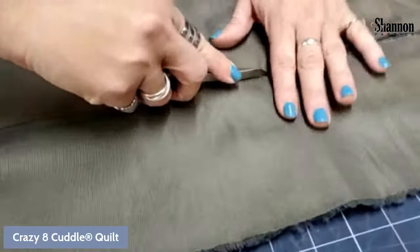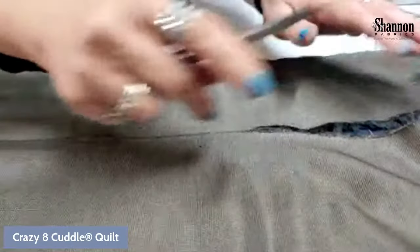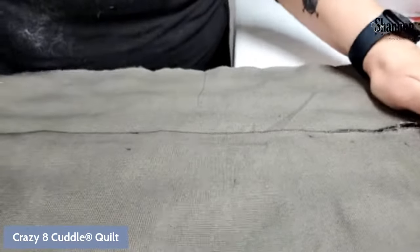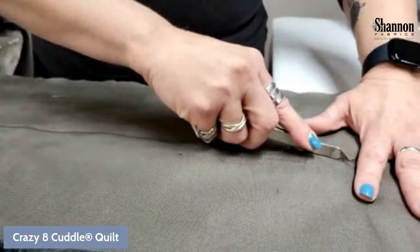One of the more common questions I get is, does it ruin your machine? It does not. I have been sewing on this machine for a couple of years now, pretty hardcore with the cuddle, and it is still running beautifully.